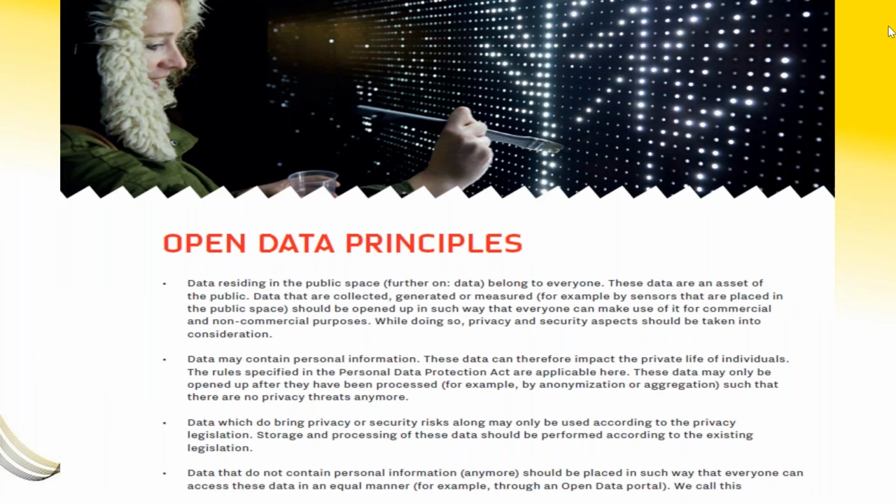This is one of the two slides which are most important. I think this is about the open data principles. The first sentence is: data residing in public space belongs to everybody. And that's a big one because telecom companies are not used to that. They did it for 20 years themselves. But we wanted to make a statement that companies are not allowed to hang out sensors in public space without telling anything or sharing the data, etc.